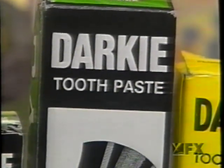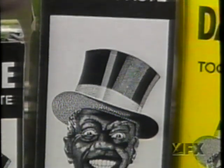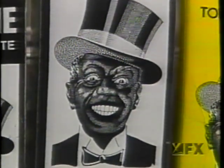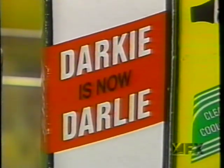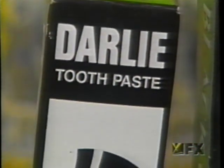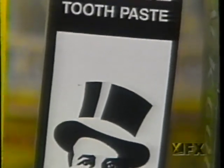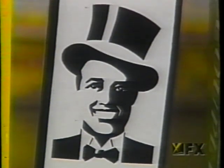I have some tubes of toothpaste, Darky toothpaste. It depicts a black man with a top hat on with this grinning face. Some people wanted them to change the name, so they changed the name from Darky to Darley. And then that wasn't enough, and they persuaded them to change the image to a more generic gentleman with a top hat on, and not specifically this black man.